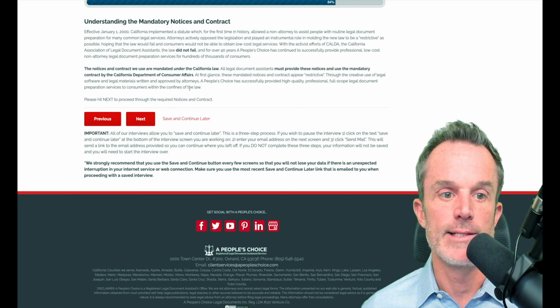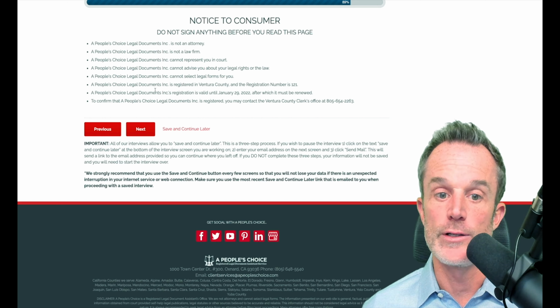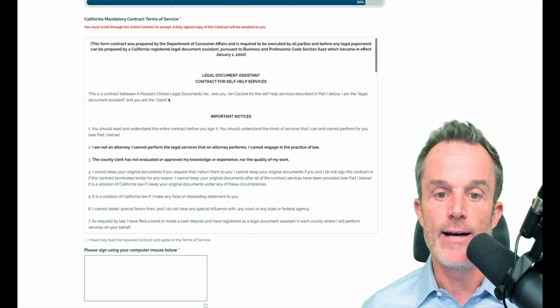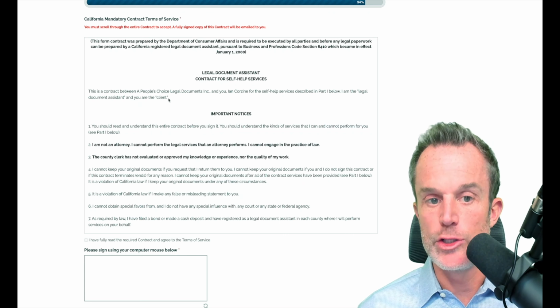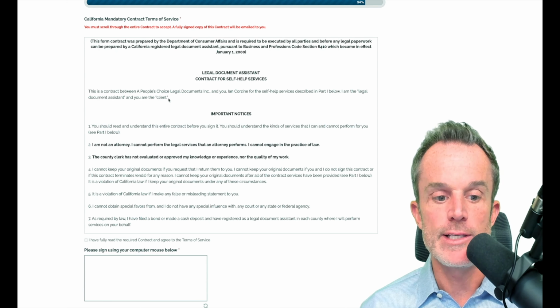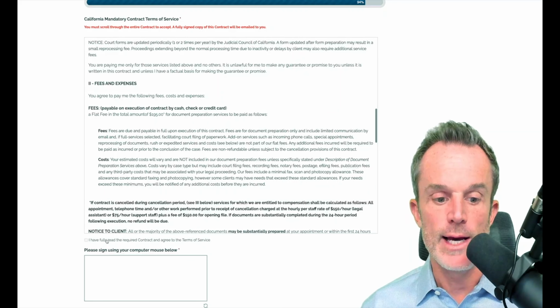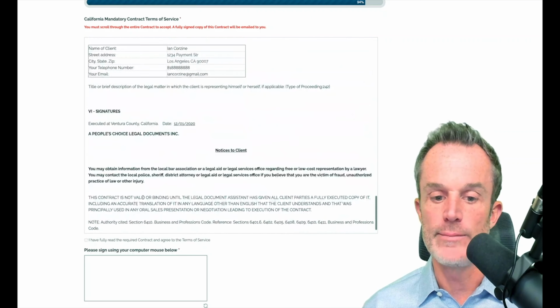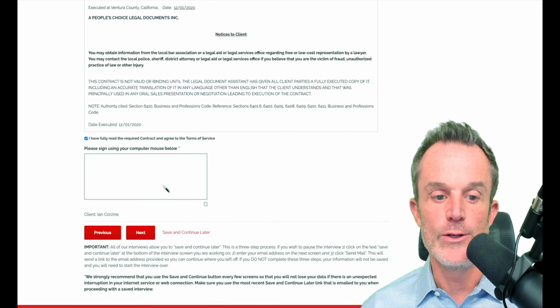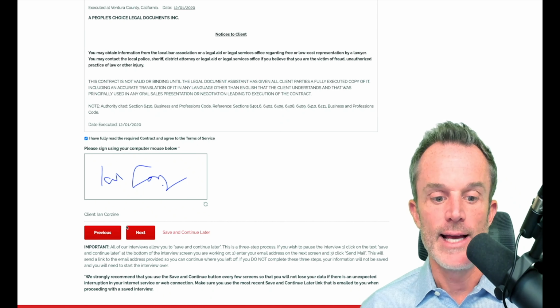Go to next. And then it says here, under legal document preparation law, there are some disclosures that you have to review before you submit for the copyright registration. So that's what this is. You have a notice to consumer right here. We'll click through that. And then, of course, there is a contract that you must sign before you get the music registered with the U.S. Copyright Office. You review this contract, which talks about what peopleschoice.com does for you. And then you click on I have fully read. I guess you go to the bottom. I have fully read. And then you sign right here. I'm not doing a very good job of signing here. And then you click on next.